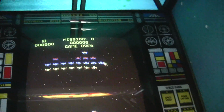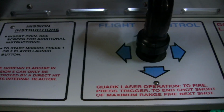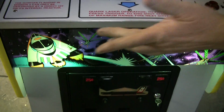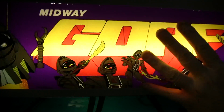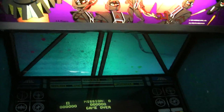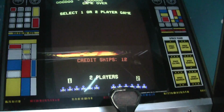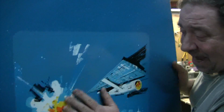Monitor bezel, beautiful shape, beautiful shape. We did replace the overlay here because the mission instructions were worn out, but now it looks terrific. But look at the rest of this terrific cabinet. Originally, Gorf had 5 screw-in light bulbs that lit it. 1, 2, 3, 4, and 5. The owner of this before changed the 2 bulbs to a fluorescent fixture. And of course, the 3 other bulbs were long blown out. I probably hadn't changed them, or I didn't even know they were there until we got the game into our shop. We had to do minimal paint on this, but we did take the black T-molding off and put this yellow one. But look at the artwork on the side of this cabinet.